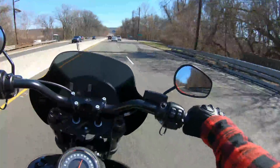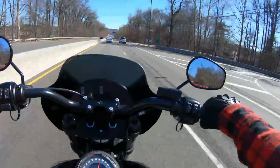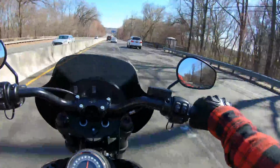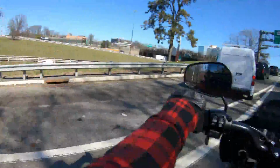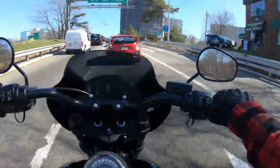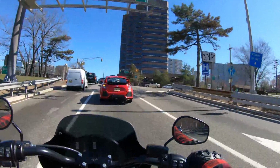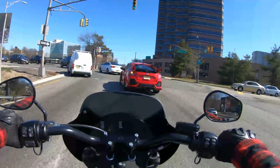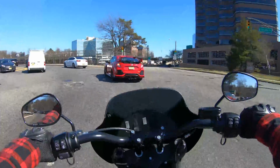And being that I'm wearing a full face helmet, I'm not really getting that force. But I'm pretty sure if I was wearing a half helmet, I'd be getting hit in the face really hard right now. I hate how they just slap on the Type R badges on these Civics now. Nothing really makes that Civic a Type R, man. Come on. At all. Just slapping on badges now.